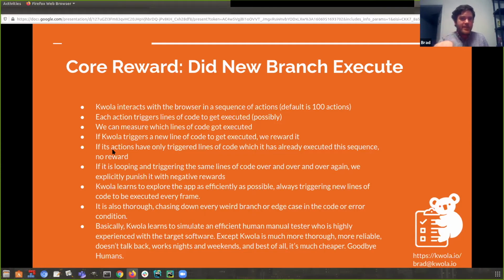And this reward is really useful because it aligns generally with the things that we care about in the testing world, which is triggering all of the different behaviors and functionality of the software and making sure they all still work. It's coverage. Ultimately, what we're optimizing for is to maximize the coverage. Kwola wants to trigger as many lines of code as it possibly can in the shortest amount of time. If you do that, Kwola has effectively learned how to use the software.